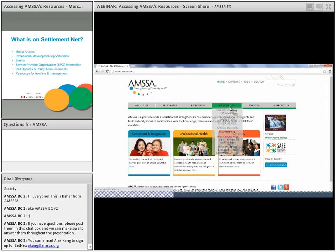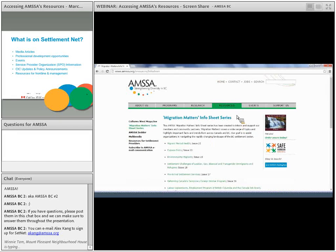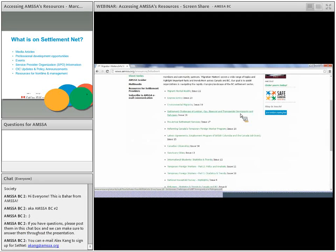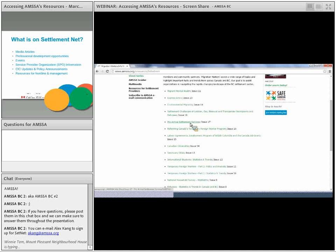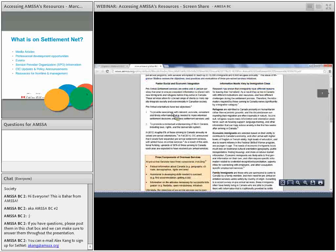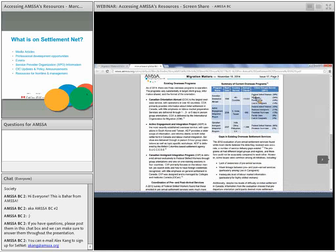So: Resources, Migration Matters info sheet series. Info sheets are two-page documents that summarize some of the research and some of the current dialogue about a fairly timely topic. For example, issue 17, pre-arrival settlement services. We created this info sheet right around the time of the call for proposals for pre-arrival settlement services. We go into some of the background, we talk about some definitions, and there's some data in there as well that will give you a little more context.